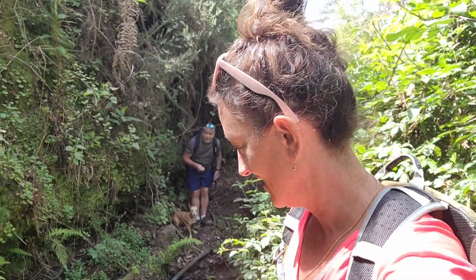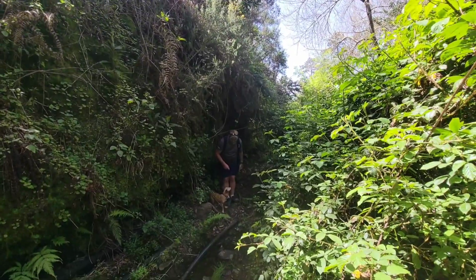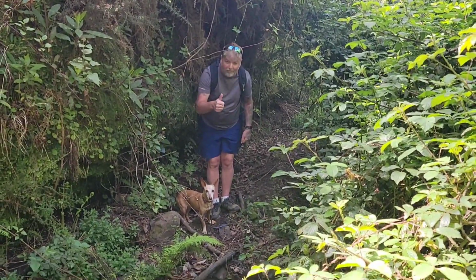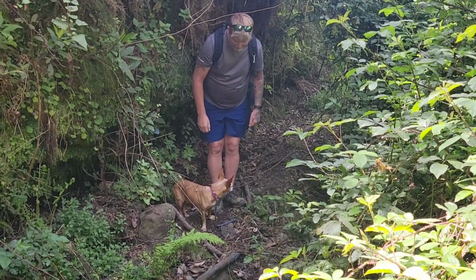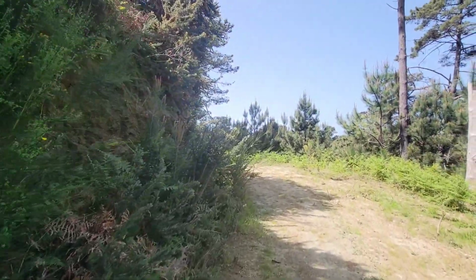I think we're gonna consult the map and see if this is worth it. Good times? Linda's like, nope. This one is an X. Can I use a hand? Make an X? No go. It's a no go. That is completely overgrown.